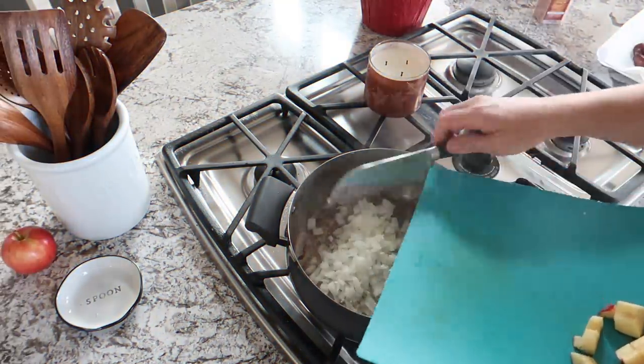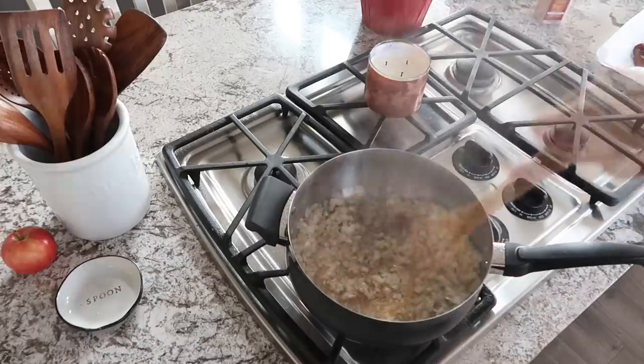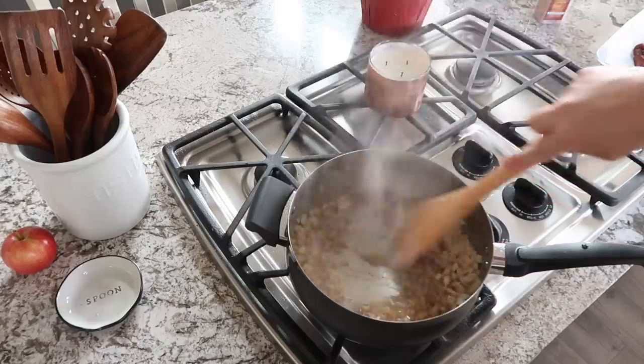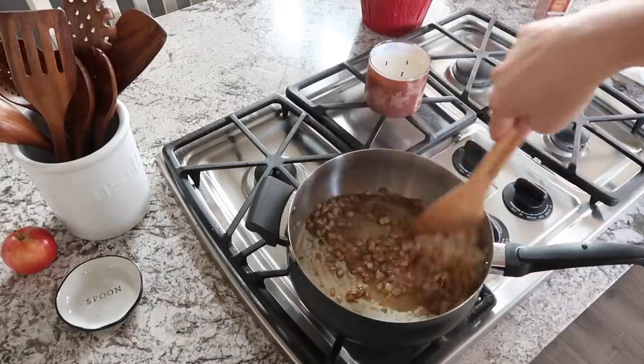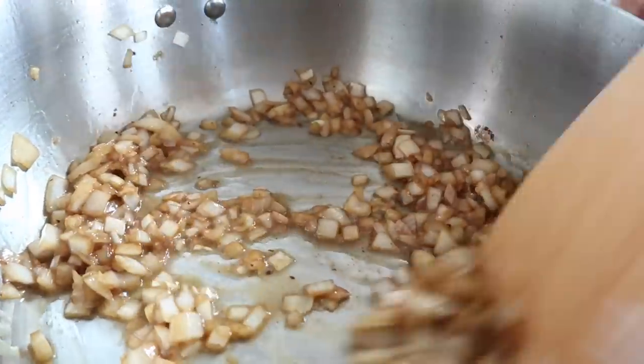And then you're going to add in your onions and cook for about 4 to 5 minutes just until they're nice and brown and getting a little bit translucent. And one tip that I like to do is add a little bit of water if you're cooking with stainless steel, and it will help to deglaze your pan and will bring all those delicious flavors back into the dish. It is so delicious. Then once your onions are nice and cooked, you'll add in your chicken.